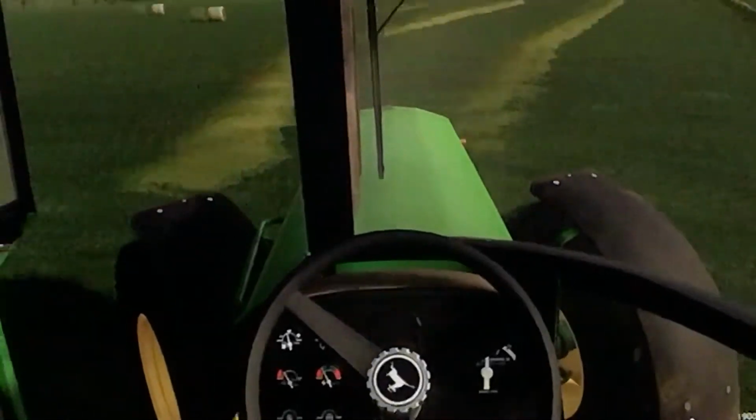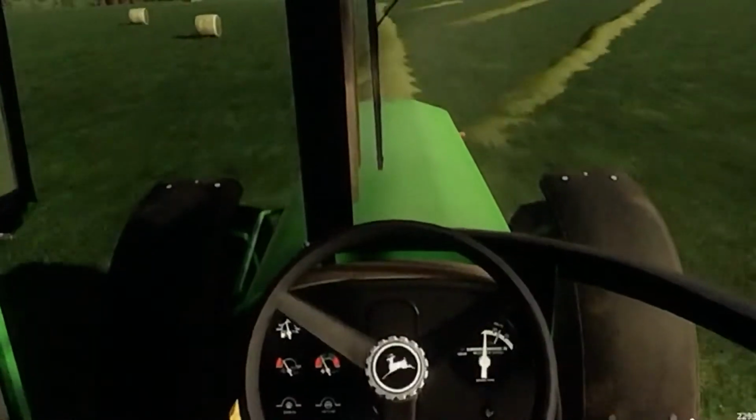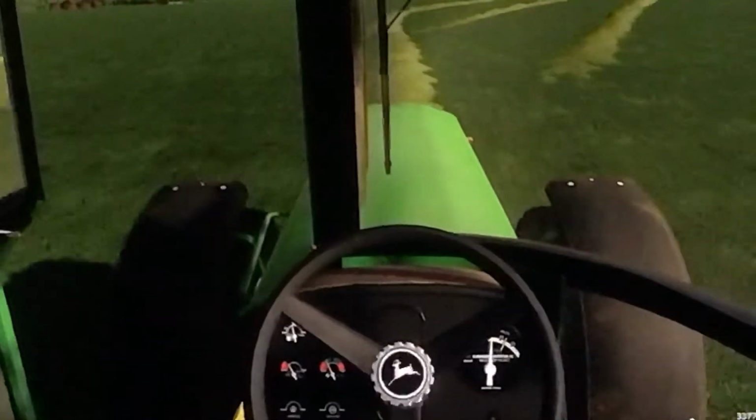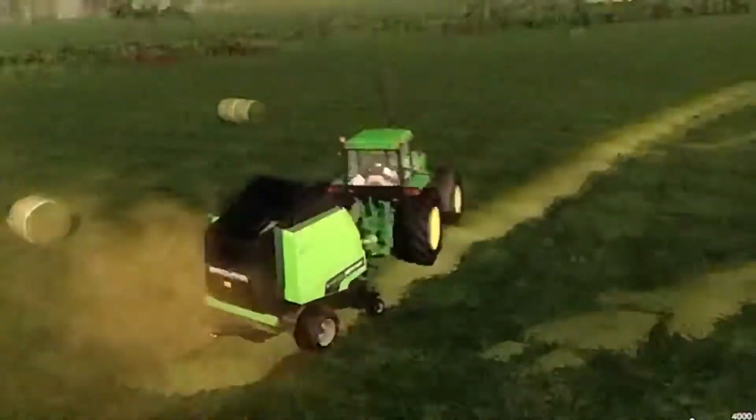Yeah, we'll do a little bit of the third swath, just a little bit. As he says, it's all right, but it's not the best ever. Just doing a little. And then the rest of the swaths are soaking wet. So yeah, can't really do any more.